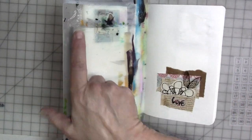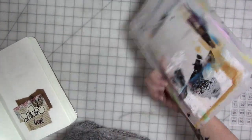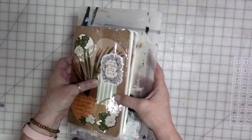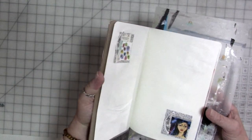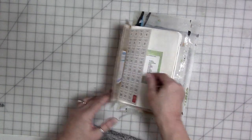Now these that I put in between, these are obviously for our journaling, in case you didn't get why that was so messy. These are just inexpensive plastic cutting mats from Dollar Tree, and I use them as page protectors. So on those pages where I got a little messy with the glue, I have those in there until it dries. And now we'll just let it dry, put our stickers in for next month, and we're done.